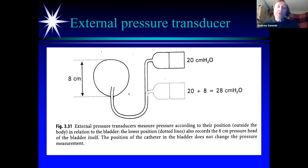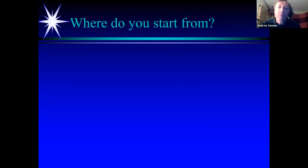It means with water systems, we've got to be very careful that we get the transducer at the correct height, because remember, it is reading the pressure at the level of the transducer in the patient. I'll show you some pictures of this in a minute, and hopefully that will be clearer.